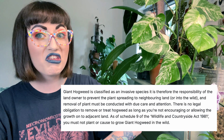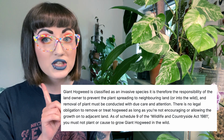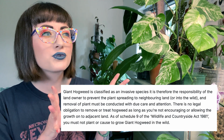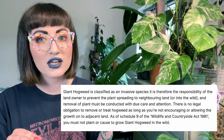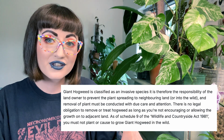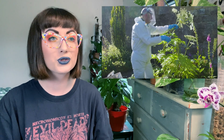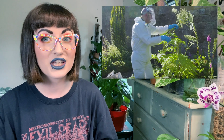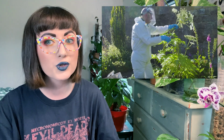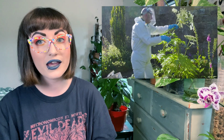So that resulted in changes in 1981 to the Wildlife and Countryside Act, and it made it so that it was illegal to do anything involving planting this plant or encouraging the spread of this plant. But even though planting it is illegal, it has not helped us get rid of it in this country, mostly because of how invasive its growth habit is. And it's just impossible to get rid of. It's very difficult to remove. It's got to be removed with all the correct precautions taken.